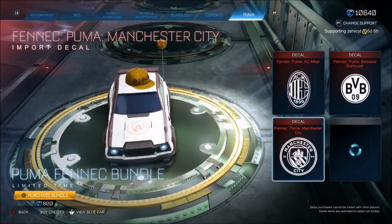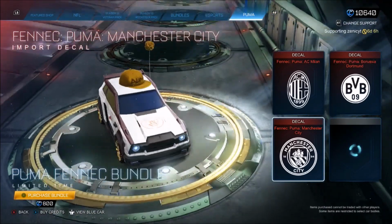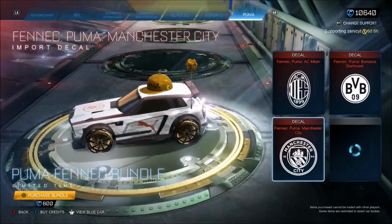Let's have a quick look. Okay, yeah, I need to be unbiased because I'm not a big City fan myself, but all right, it looks okay. I mean, it's white, so you can match it with a lot of car designs, so it's quite cool.